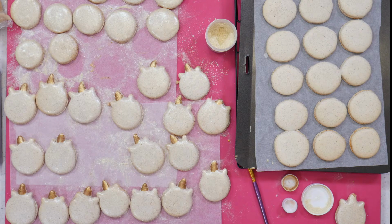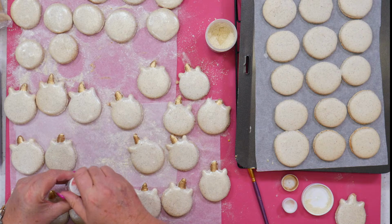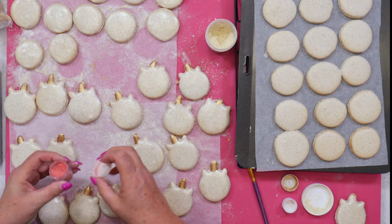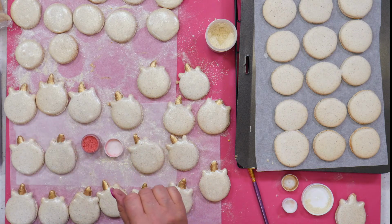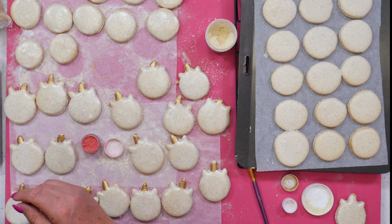It doesn't really matter which one you use, really. I just picked one up. The one I've used tonight, because I use them all randomly, is Signature Gold. But there's Shimmer Gold, there's a Regal Gold. They're all really pretty. So I'm just going to use this pink, and dry brush this on for the ears, to be fair. Let me just get a small brush.